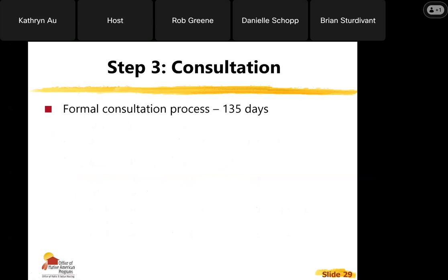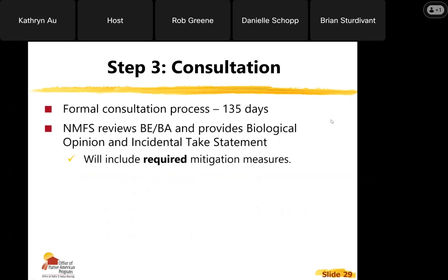If you end up doing formal consultation, that typically can take about 135 days plus or minus, again, depending on staffing levels and workload at NOAA Fisheries. And they will review, again, your biological assessment. And this time they'll provide you with a biological opinion and incidental take statement. And their response will include required mitigation measures. That's because when you're pursuing formal consultation, that's usually because you do have a potential adverse effect and your project could kill some individuals of an endangered species or species of concern. And so there's going to be more work to come to an agreement to minimize the amount of damage. And so they will require mitigation.